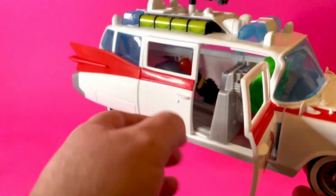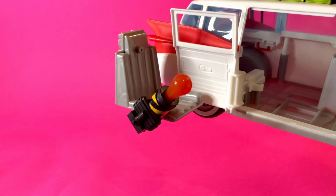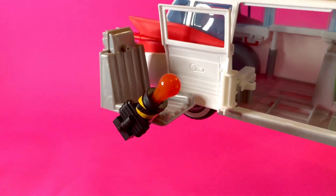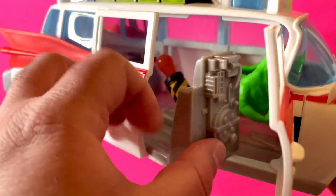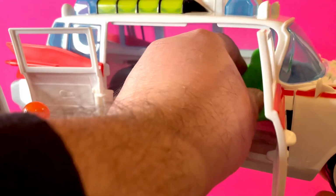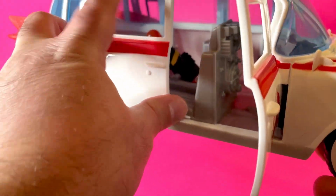And we've got the opening door with the gunner seat, the shooting blaster that you can also stick on top. That's the same as the original. And we've got a new driver here. Close that back up.